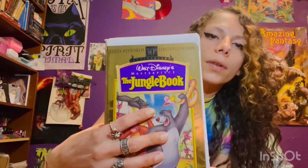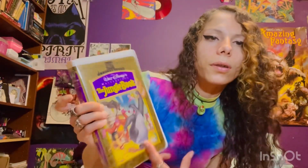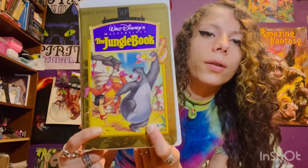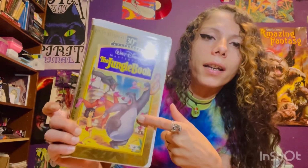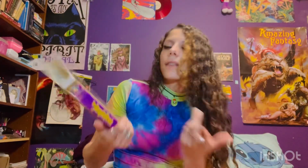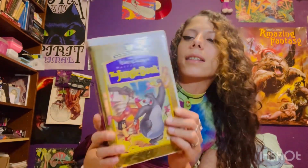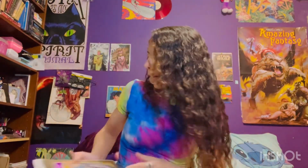So next we have Walt Disney's The Jungle Book. I believe this is the 30th limited edition. You should know the songs like Bare Necessities and I Wanna Be Like You. You should know the story too, but if you don't, it's about a kid named Mowgli when he's a baby. He ends up being raised by wolves. But his friends Baloo and Bagheera want him to get out of the forest because they feel it's not safe for him. So they have to go through a whole bunch of stuff like King Louie and Shere Khan to get out of the jungle. So that's a pretty good one.